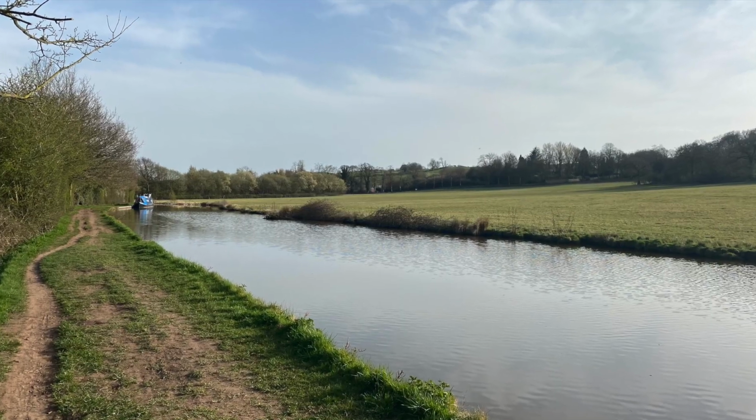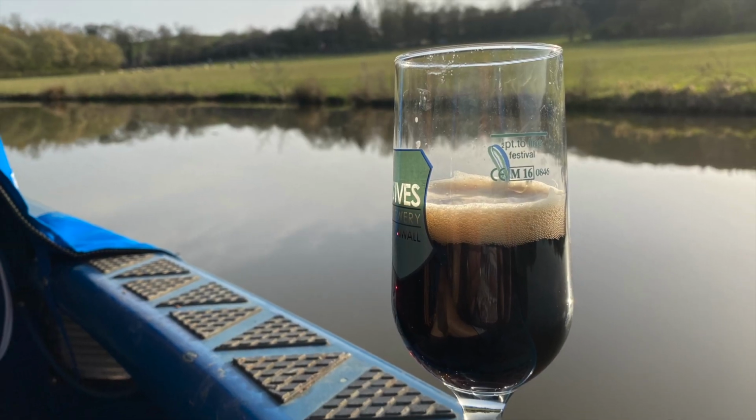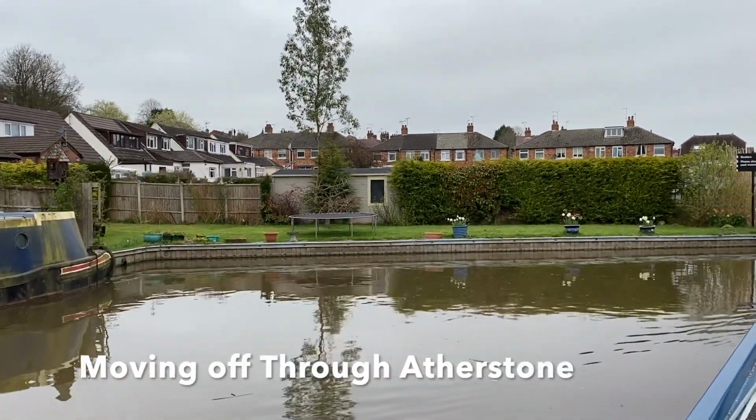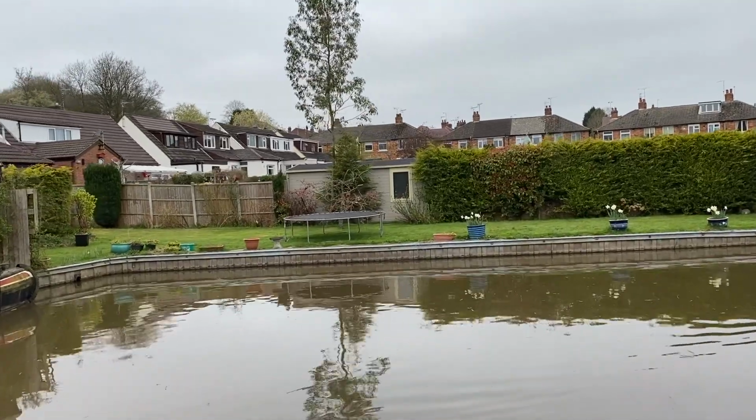We found this amazing spot to moor just outside Atherstone, the perfect place to enjoy a Guinness. Just looking at that trampoline there and thinking if you did one wrong bounce, you'd end up in the canal.